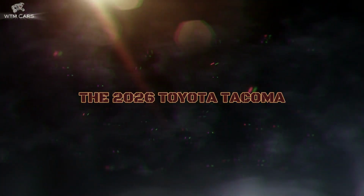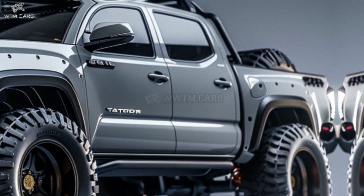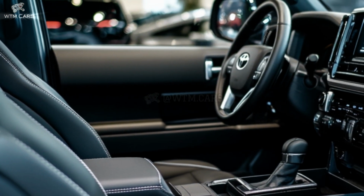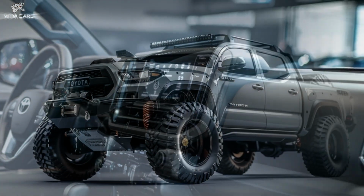The 2026 Toyota Tacoma. The 2026 Toyota Tacoma is tougher, more powerful, and smarter than ever, earning its nickname, the Rage Monster. With a bold design, advanced tech, and unbeatable off-road capabilities, this truck is built to take on any challenge. Exterior, bold and built for action.